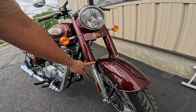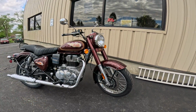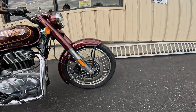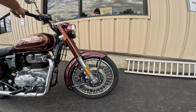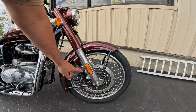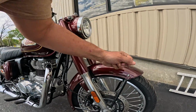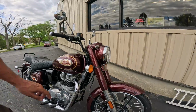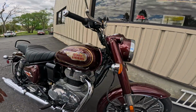Covered forks, 41 millimeter forks. There's about 5.1 inches of travel on the forks. That's about 130 millimeters. 300 millimeter disc on the front. I think it's a 90/90/19 front tire on spokes. Dual piston Vibri caliper. Beautiful. The whole thing's just gorgeous. Look at that. I mean, just fabulous, fabulous. I just love that color of paint.